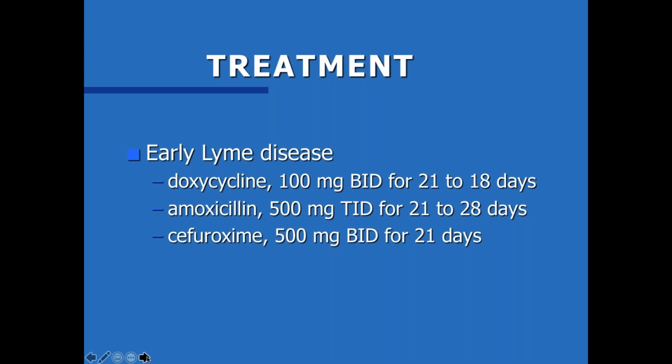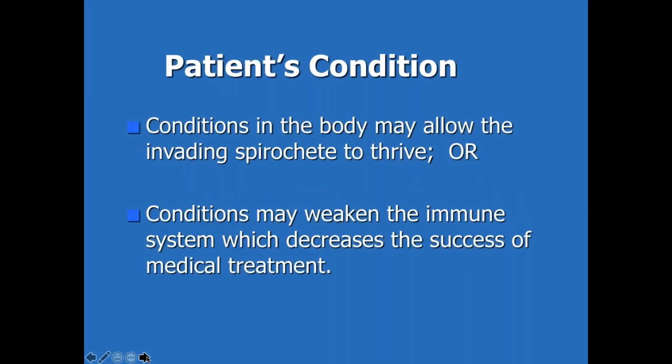However, that isn't the case in most issues in chronic disease. The patient's condition in the body may allow the invading spirochete to thrive, or the conditions may weaken the immune system, which decreases the success of medical treatment.